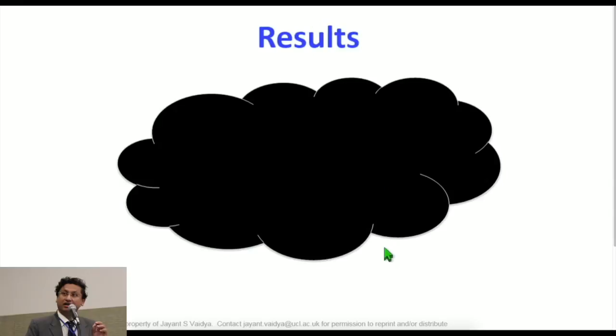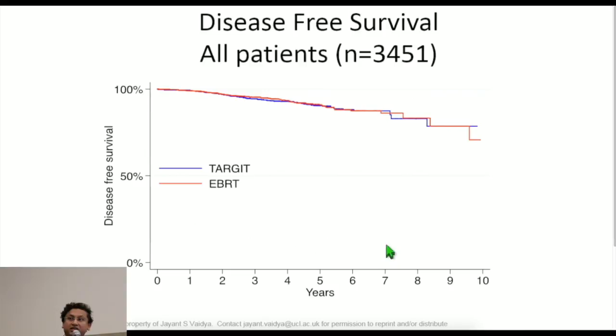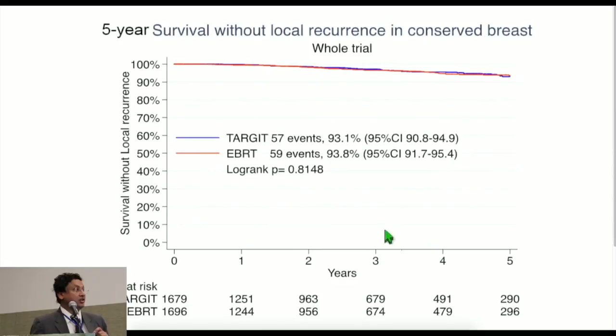So what were the results? What's the question that a patient asks? What is the chance of my being alive without cancer coming back? The answer to that question is the disease-free survival in these 3,500 patients in the two arms of the trial. The lines were on top of each other. If you look at five-year survival without local recurrence in the conserved breast, again, the lines are on top of each other, with no difference between the two groups.